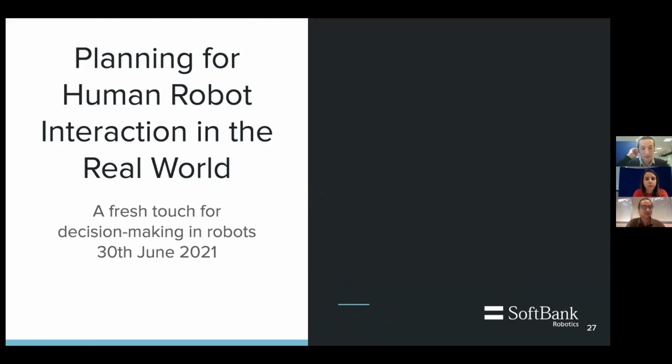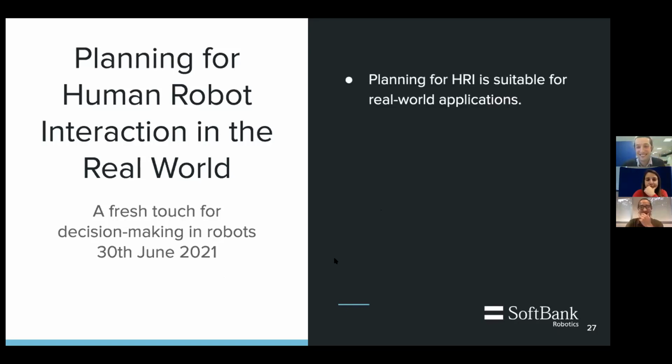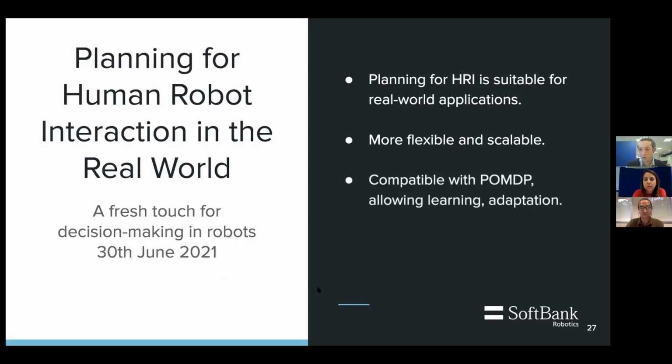Okay, thanks. I'm wrapping it up. So today we've seen how we use planning for human-robot interaction in the real world. And we've seen that actually it's usable. It is possible to use planning for H.E.A.R.T. It is also more flexible and scalable, actually. It helps getting in more complex behaviors. Also, it paves the way to more intelligent algorithms like POMDP and allows us to gather data for future learning and adaptation.